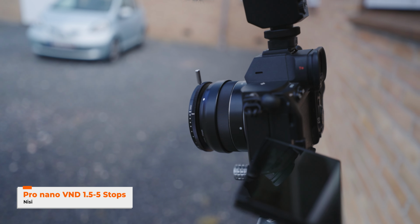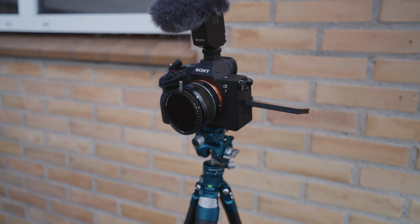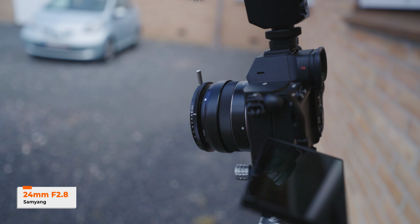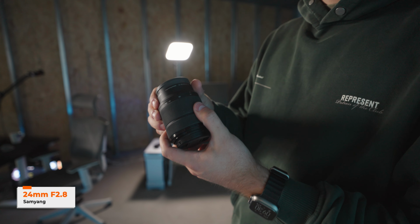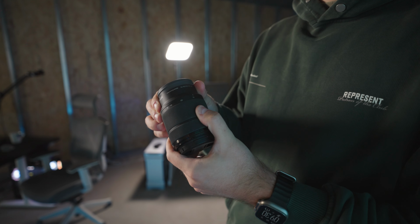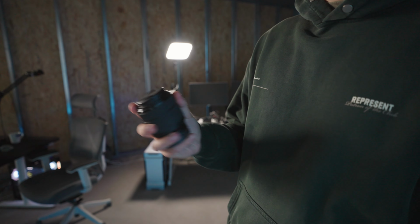That ND filter is also from Nisi, but it is by no means super great. It also seems to have a rather greenish tint, which is a little bit hard to work with in post. But it fits well on my everyday photo lens, the Samyang 24mm f2.8, as well as the kit lens, which has a range of 28 to 70, f3.5 to f5.6. But I actually never use the kit lens anymore because it's rather annoying to have a lens that shifts its aperture depending on how much you zoom.